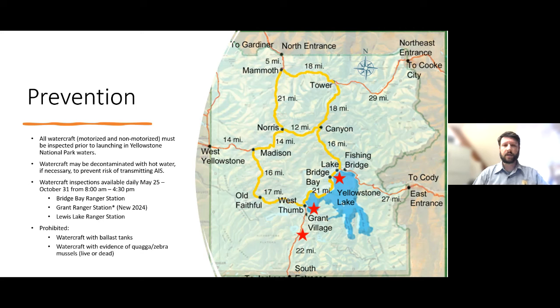And then additionally, starting in 2022, we implemented a decision to not allow watercraft with any evidence of live or dead quagga and zebra mussels to launch, regardless of decontamination. And this was seen as a further way to protect our waters from potential AIS introductions.